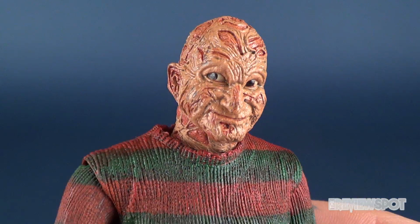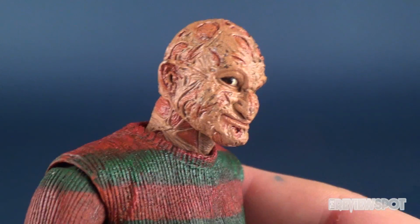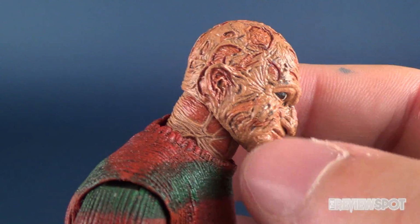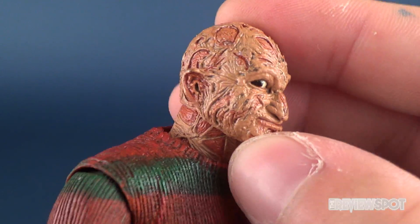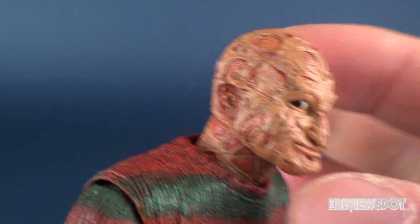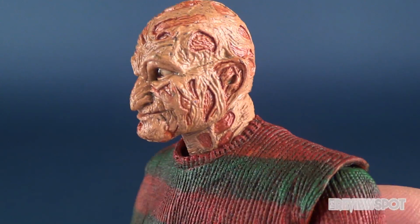But again, the head sculpt looks pretty good for what it is. I do love the sheen on it that even some of the Ultimate Freddy figures didn't have. So I wish they could go back and give us a little more of a wet, slicked look over top of the plastic.